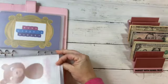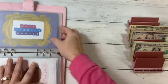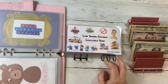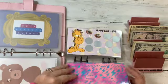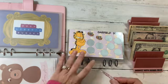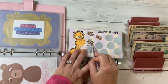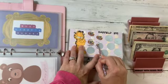Okay, the next one is from Busy Lizzie's Budget. And this one is her book. So let me get her book. This is her Low Income Savings Challenge book. It's 80s themed, so I had to get this. And I've had it for a while. I love it. We're working on the Garfield first. I'm just going to go in order. And let's see. So this is a $55 page. So there's six. And we'll do another one. Ooh.